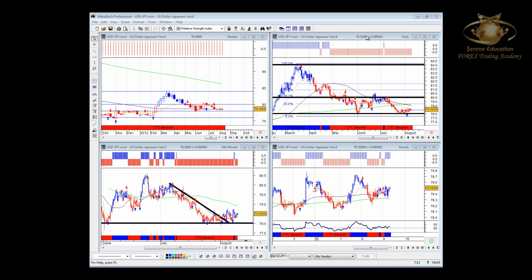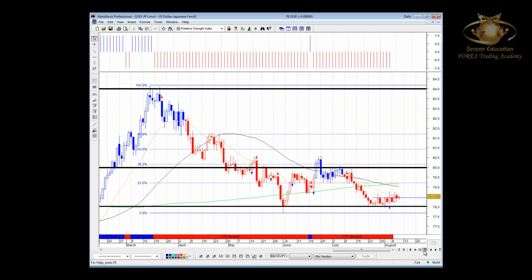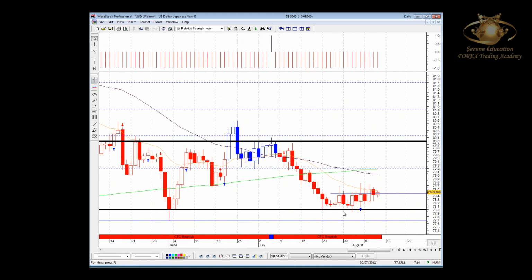Let's have a look at this daily. A lot of hesitation. Price consolidating over the past week or so, not breaking these highs here at roughly the 78.45 mark. A lot of wicks, which means a lot of indecision, which actually made a lot of these spinning tops, and 78.45 being a noticeable resistance level. Body's not getting above this area.